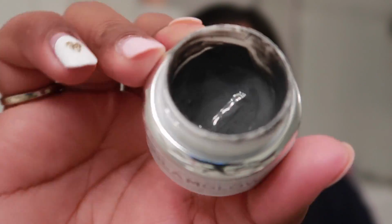This next mask is the Glam Glow Super Mud. The mask is mostly charcoal based. It does smell a little bit like black licorice. I'm not really into that smell, but if you are, you might like that.